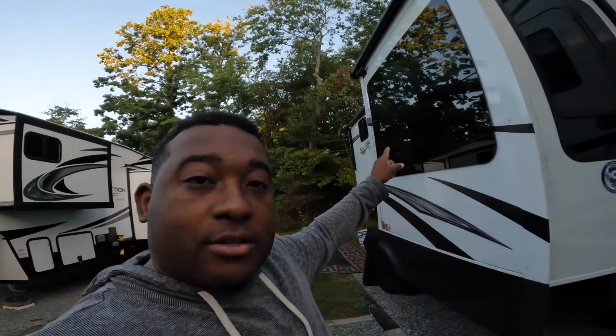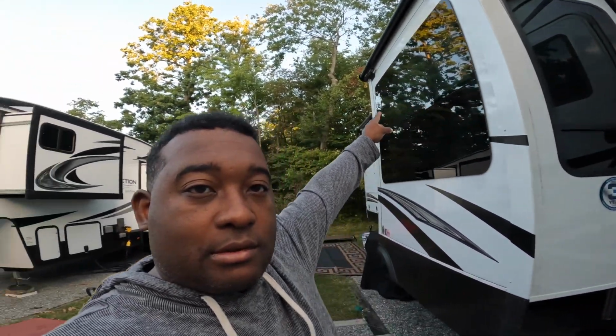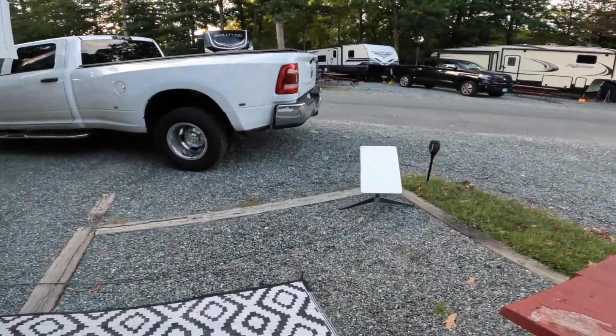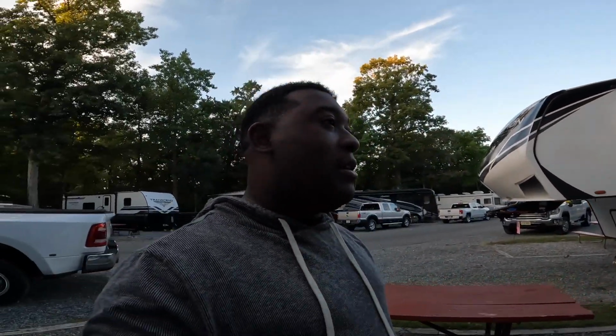So as you know before, Starlink normally sits on the back of the camper. Right there, sits on the back. But it's too close to the trees, so good thing I kept the stand. We're gonna bring it out here. Now we're back in business. So that's pretty much it.